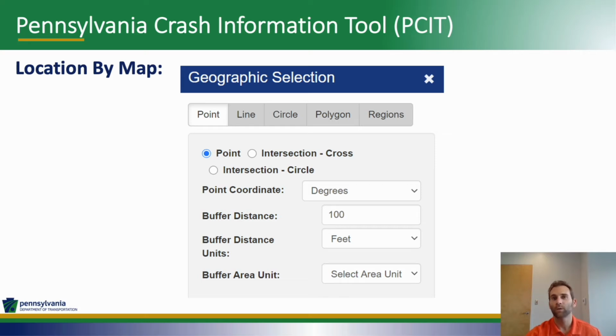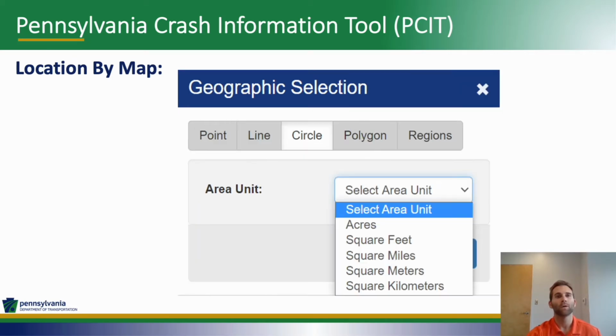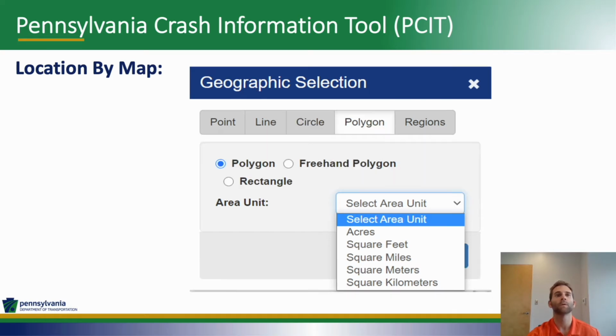You can do this by choosing a specific point or intersection and selecting the buffer distance from that point. You can draw a line on the map or along a specific route and query all of the crashes within that line. You can draw a uniform circle and select the square unit in feet, miles, meters, or kilometers. You can choose a polygon or rectangle on the map.